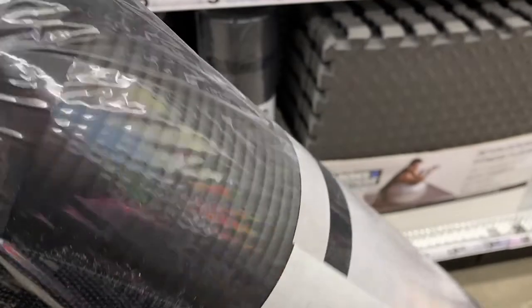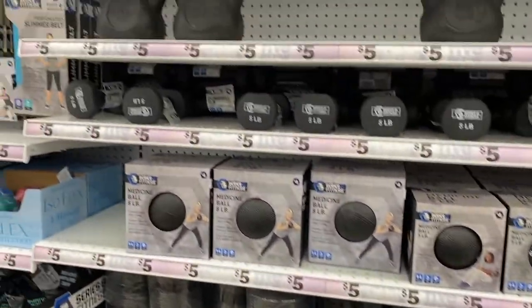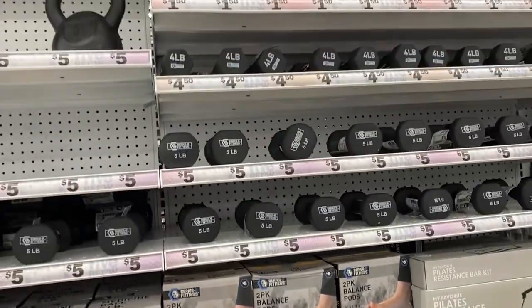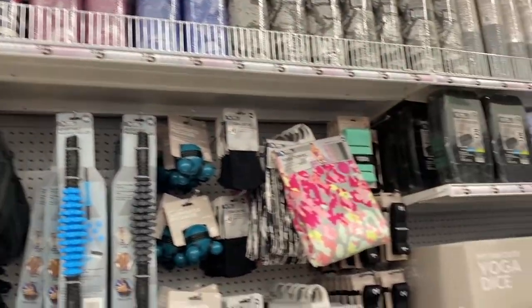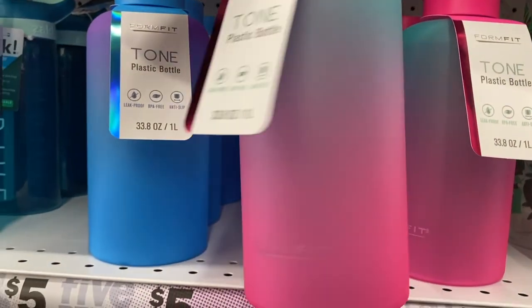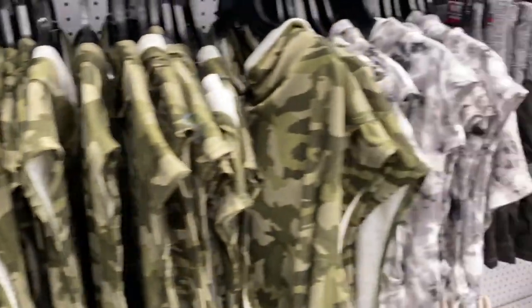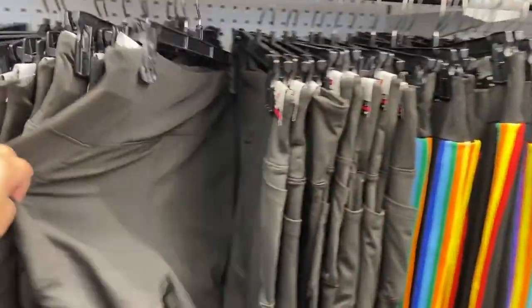This is a nice mat. Look how pretty these are. Is that a thermal? It's like a thermal. We have sports bras. These are nice, these shorts. $5.